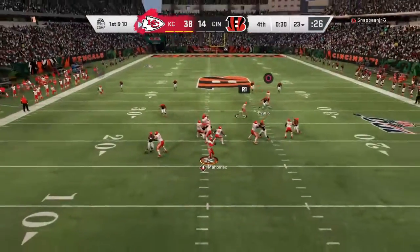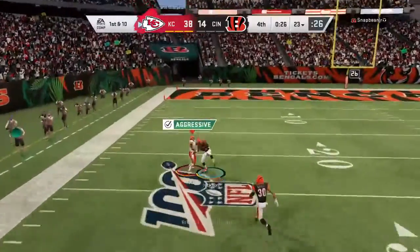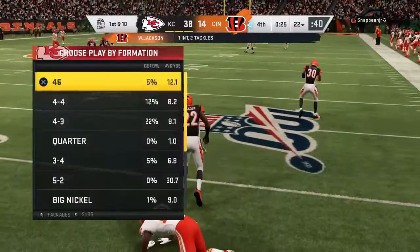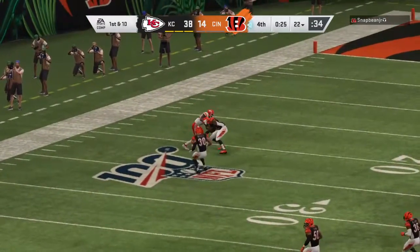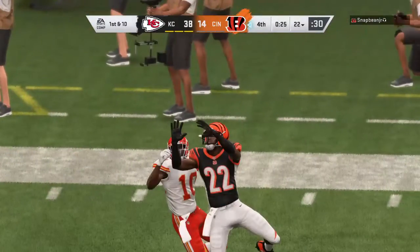So after the INT, here's Mahomes. He's going to rifle one deep left side. Now a clash of bodies here, and it's intercepted. William Jackson with a pick. And they are going to take over right there at the 22-yard line. The Bengals take over first and 10 at their own 22-yard line.